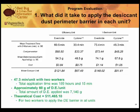Total, the theoretical cost, had we been a pest control company or another company that had been hired to do this, would have cost approximately $11,500 to treat the entire building with a proactive, preventative diatomaceous earth perimeter barrier.